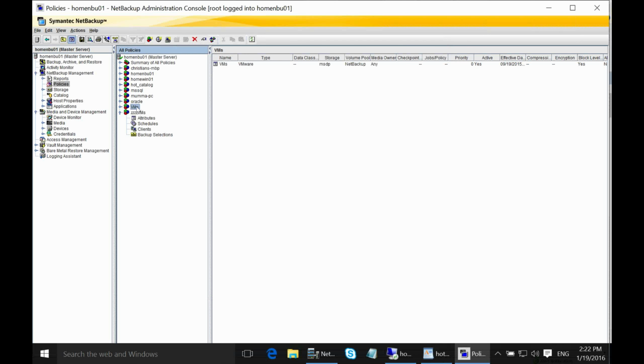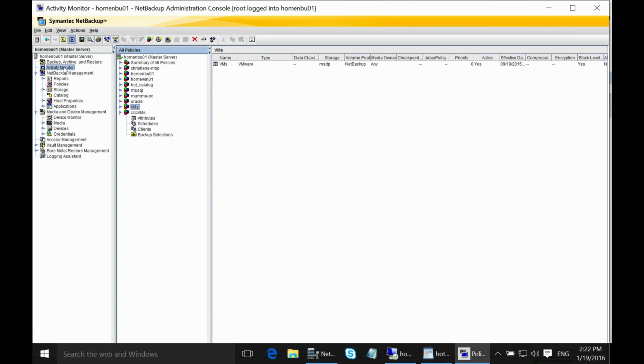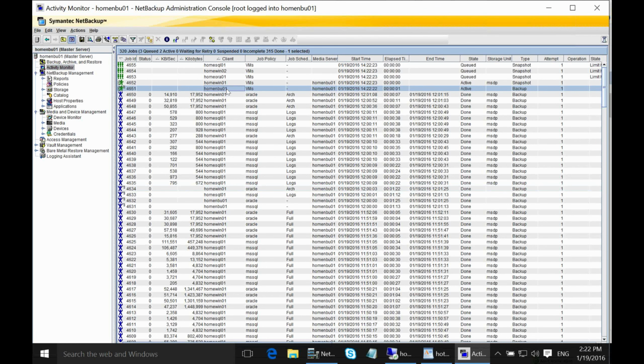All right, so we'll go ahead and run this policy, and we'll do a differential backup. And this is where earlier I was saying one of the disadvantages is that you cannot specify individual VMs. It will back up everything that's included in the query. So we'll switch over to the activity monitor. And you can see a parent job running here, and then our individual VM backup jobs start.